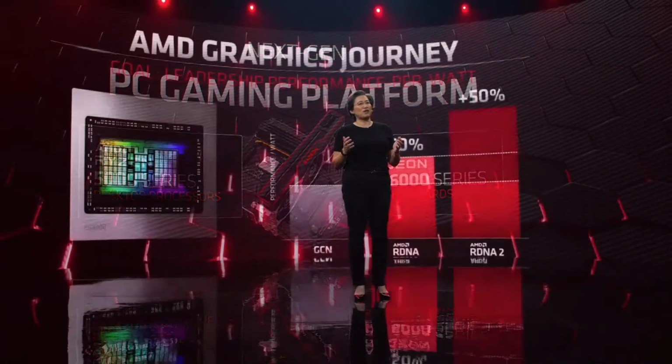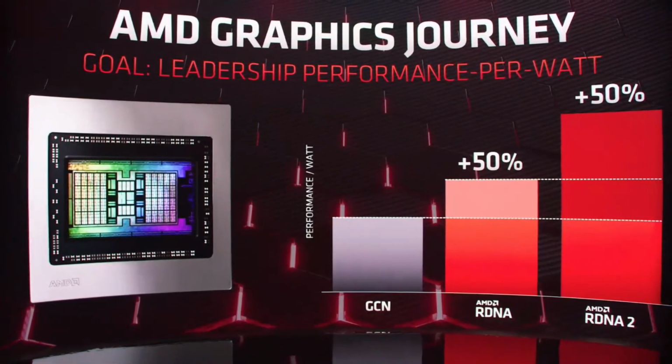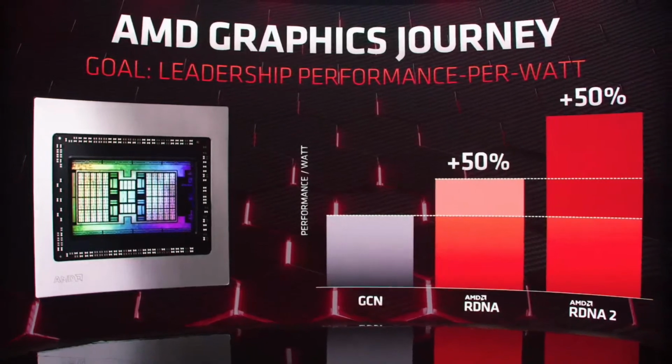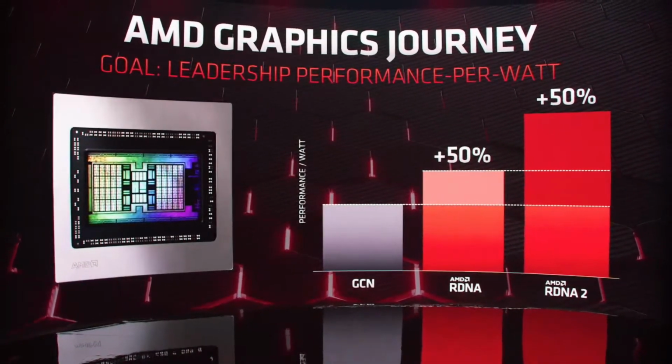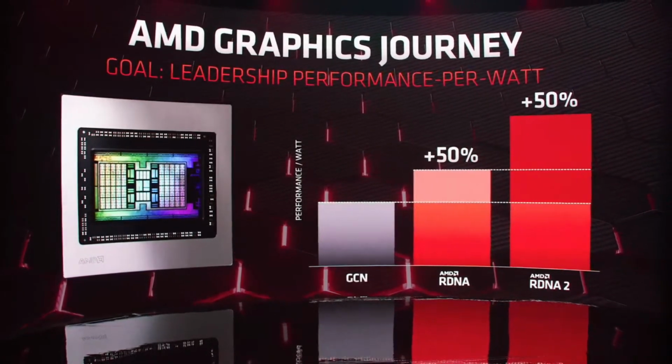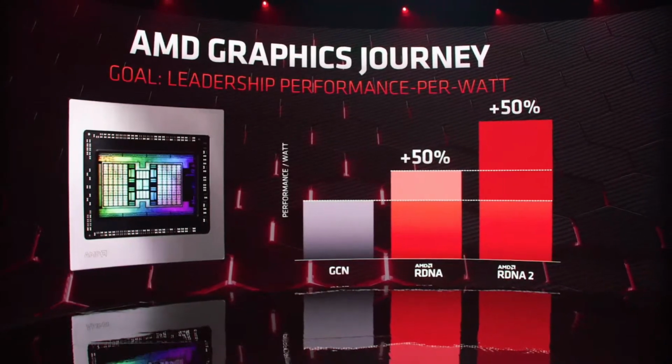I often talk about the fact that we're on a journey, and we are on a journey. Just like with our Zen CPU architecture, we're on a multi-year journey in GPUs with our RDNA architecture. We designed RDNA specifically for gaming, and our first-gen RDNA products delivered 50% better performance per watt over our GCN architecture. We wanted to take another big step with RDNA 2 and deliver another 50% generational improvement in perf per watt. And with RDNA 2, we also set the very ambitious goal to deliver leadership gaming performance.